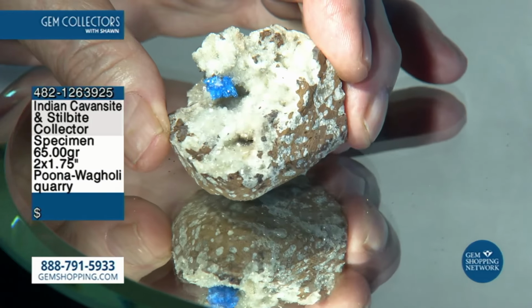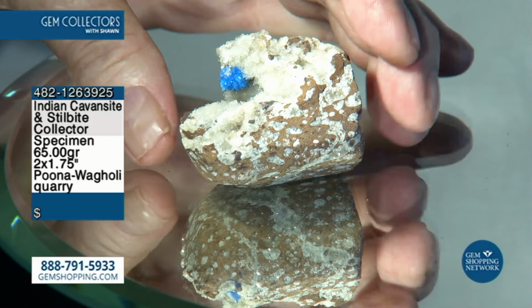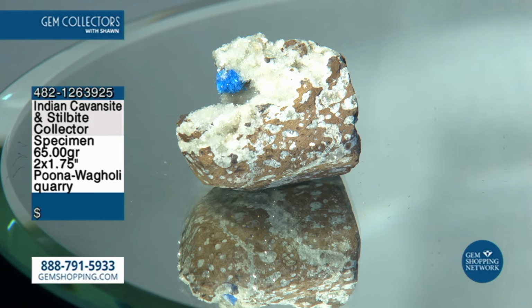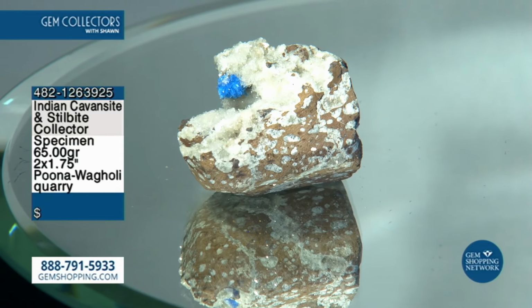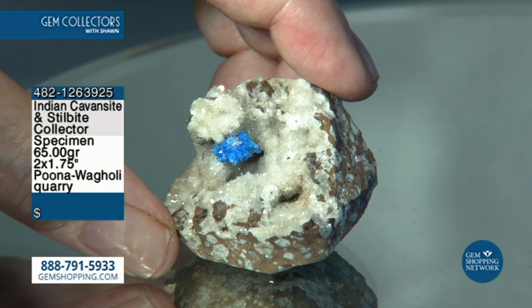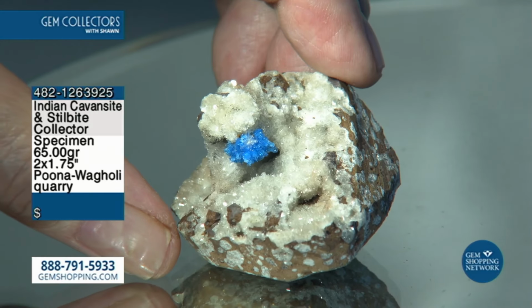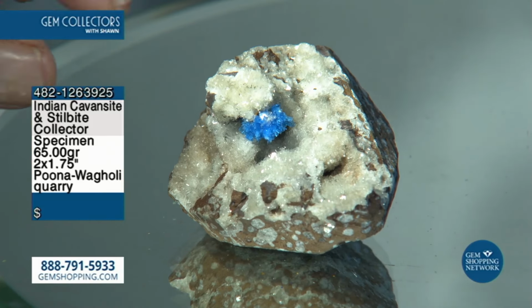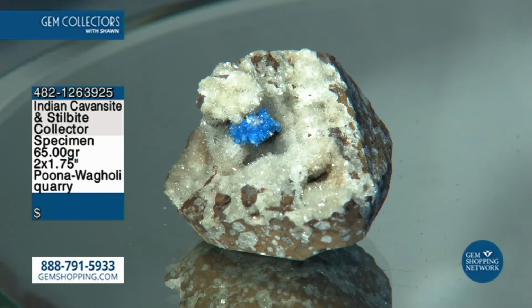That is, look at that, one of my favorite named minerals, because it makes sense. And by that, I mean cavansite. Cavansite, by way of the spelling, tells you exactly what is in it: Ca for calcium, VAN for vanadium, and Si for silicon. So this beautiful blue mineral is made up of calcium, vanadium, and silicon.